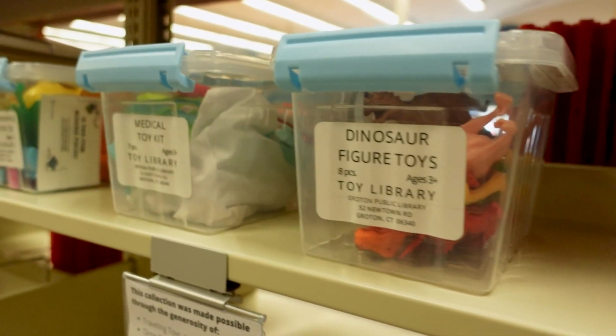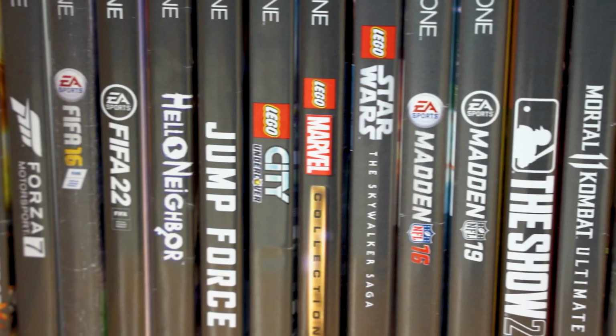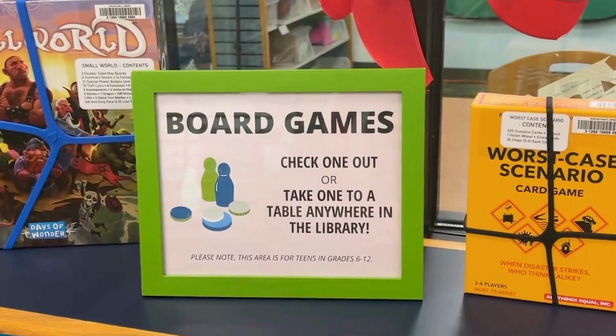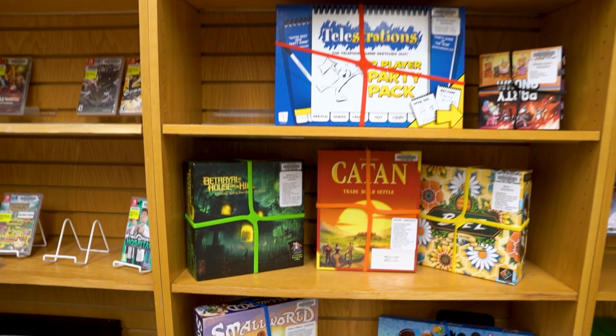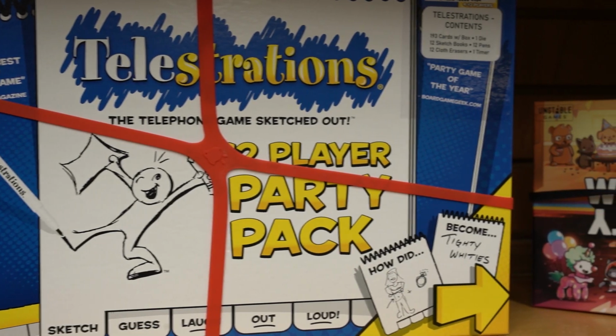We have learn and play toys. We have puzzles. We have video games. We have board games, which, by the way, we've only been open a few weeks with the toy library, and the board games are a hit. They are a hit. I think we think kids are always attached to their devices, but with a teenager of my own, she loves to sit and play a board game.